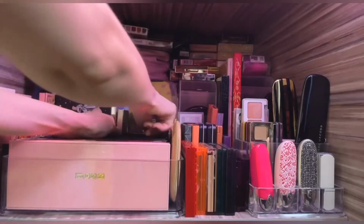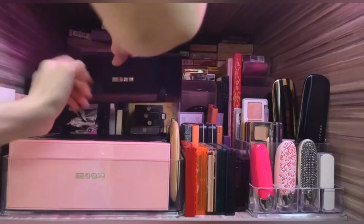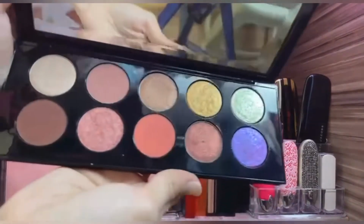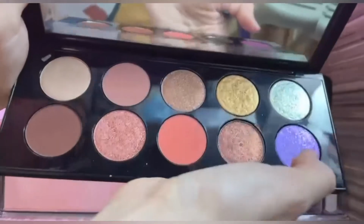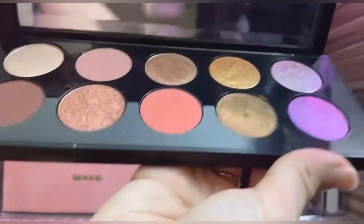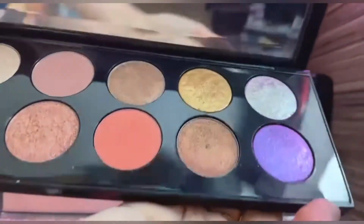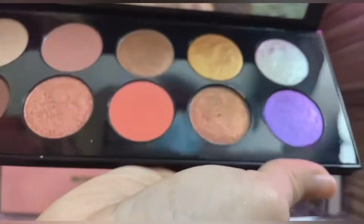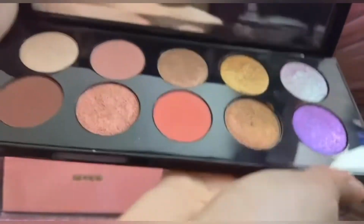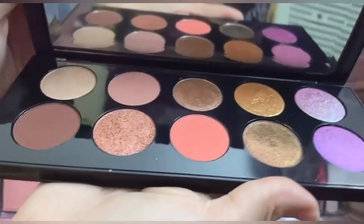So next up, we have this Mothership 9, the newest one, the Utopian Dream. See how gorgeous the shades are. I really love this shade over here. This is the most gorgeous shade of the entire palette together with this shade. This brings a very nice glittery shine to your lids, like you're going for a party. It's really very nice and gorgeous. This is the second favorite of all the Mothership palettes that I have.